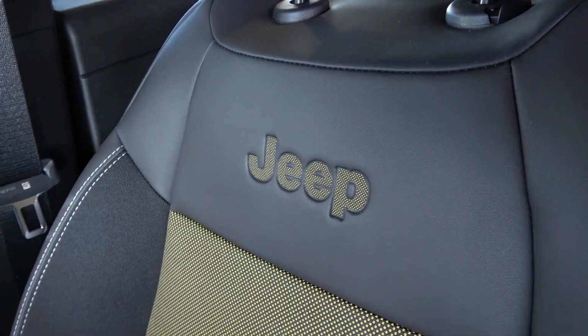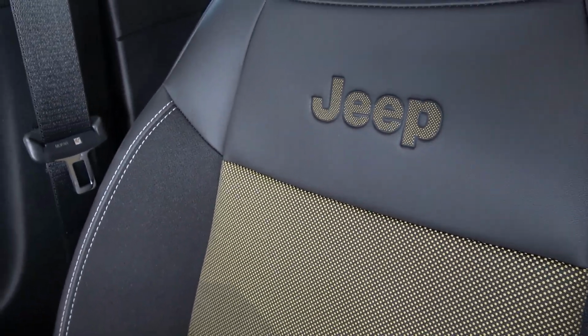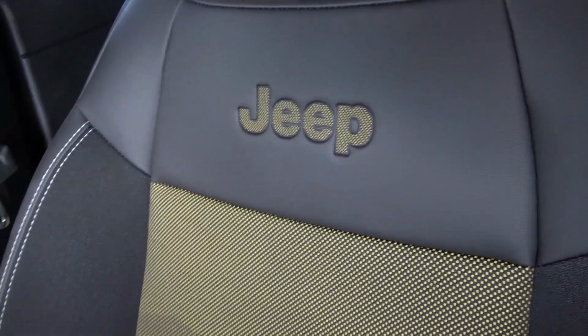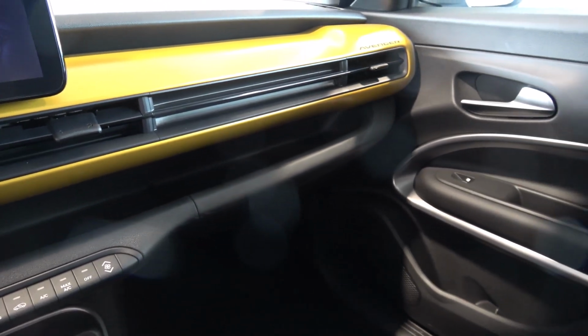Why don't we just take a brief look at the seat, guys? I mean, look at this. This is nice. It's cute. So leather combined with fabric and a touch of yellow to it as well. Interior of the Jeep Avenger, everyone.